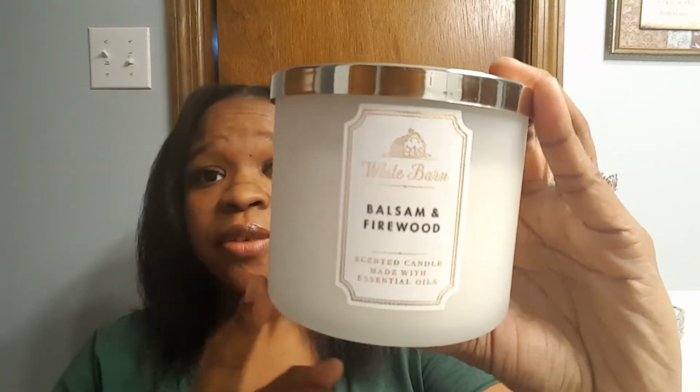It is amazing. To me, between that one and the fresh balsam one, in my honest opinion, I would pick the balsam and firewood over the fresh balsam. Now, if they were sold out of the balsam and firewood, I would definitely purchase a fresh balsam. But even then, you know what? I wouldn't even purchase one. I would actually wait until it's back in stock to get my hands on the balsam and firewood. And I definitely will be trying to get another one this year, because I would rather have two of them.